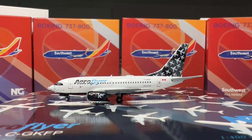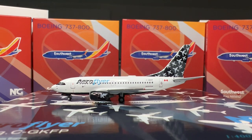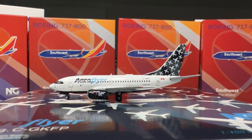And moving on to the next category, which is the quality control. And yes, thankfully this model did not come broken. There's nothing even remotely wrong with it with QC. So quality control is receiving a 5 out of 5.